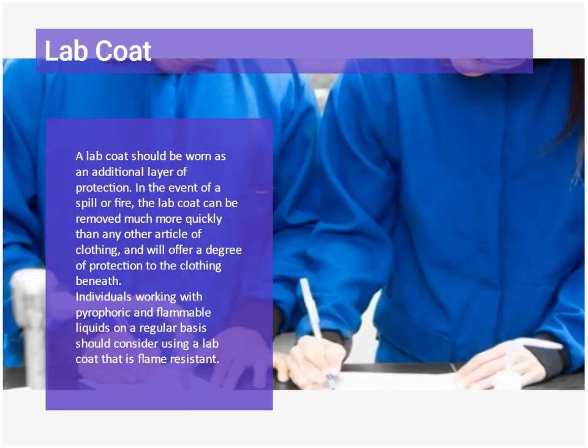A lab coat should be worn as an additional layer of protection. In the event of a spill or fire, the lab coat can be removed much more quickly than any other article of clothing, and will offer a degree of protection to the clothing beneath. Individuals working with pyrophoric and flammable liquids on a regular basis should consider using a lab coat that is flame resistant.